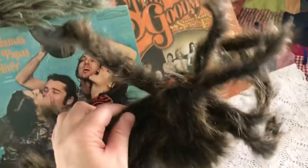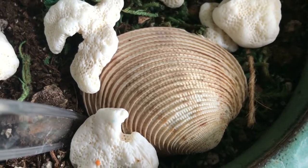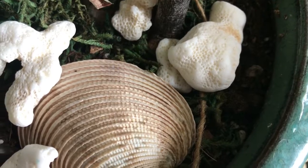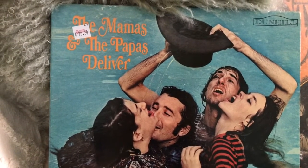And then it's never too early to pick up Halloween decorations. And then this coral and shell in a bag. I usually like to put them in my plant pots for filler. And then I'm trying to get my record collection going.